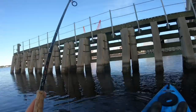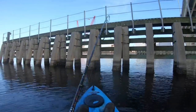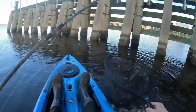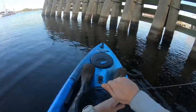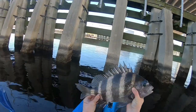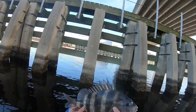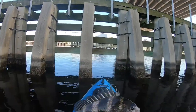Alrighty, y'all, we got a sheep's head on. Trying to get him out from these pylons. Oh, yeah, that's a nice one there. Holy crap, he is a fat boy. Oh, yes, sir. That is a big, healthy, fat Pensacola Bay sheep's head right there, y'all. Check this out. This fish here has been munching. He is fat as can be. This beautiful sheep's head is probably 4, 4.5 pounds, something like that. Just a beautiful fish. These teeth on these guys are no joke. They kind of light up purple in the sun. They're just a really fun fish to catch, especially in the kayaks.